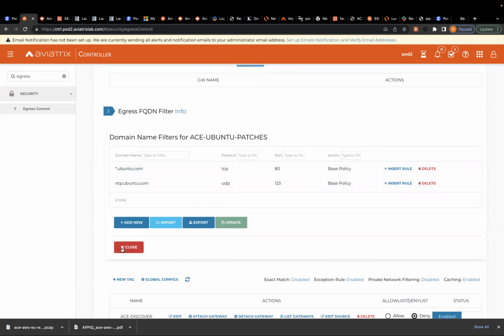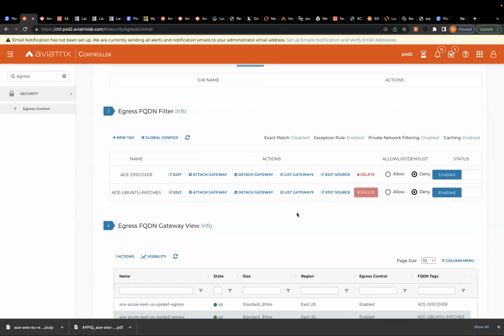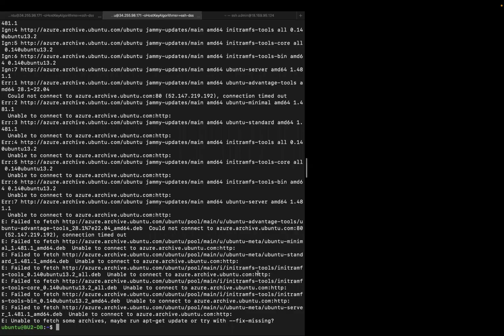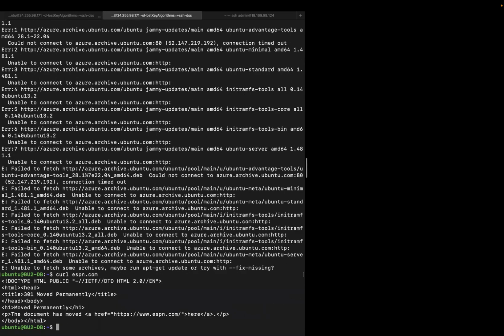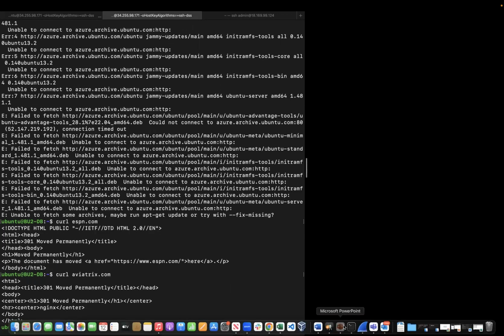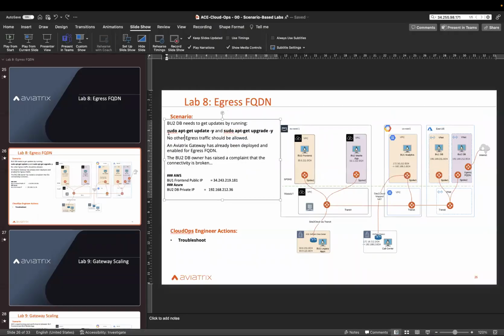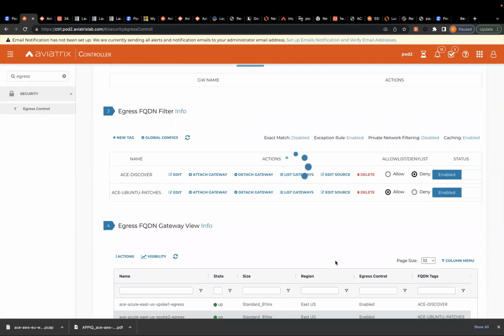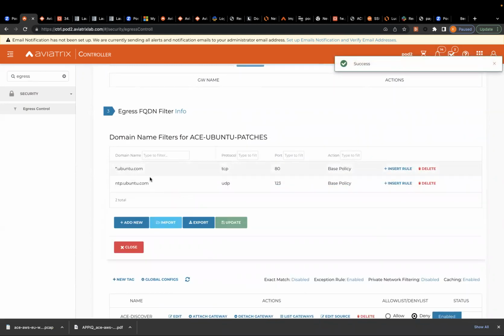However, it is a deny rule, which means these are being denied and everything else is being allowed. If I do a curl, for example, to ESPN.com, this is working. If I do a curl to Aviatrix.com, this is all working. It's only these sites that are not working. However, the requirement was that they only wanted the updates to work and nothing else should be allowed, which means that they want the allow model, because they want the updates to Ubuntu to work and everything else to be denied.